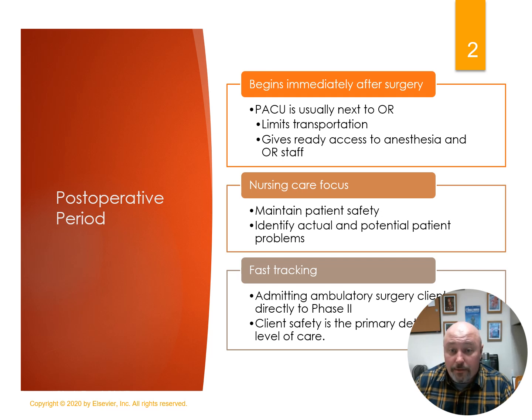The postoperative period begins immediately after surgery. The patient's recovery is first handled in the Post-Anesthesia Care Unit, or PACU. The goals of PACU are to maintain patient safety during recovery from anesthesia and to identify actual and potential patient problems that may occur because of anesthesia or the surgery and intervene appropriately.